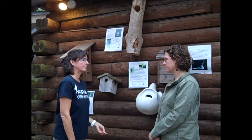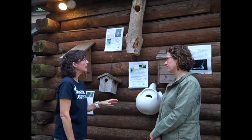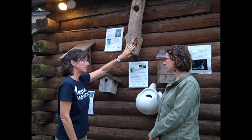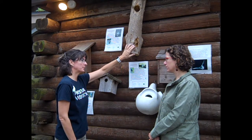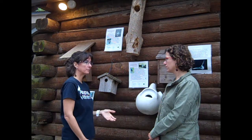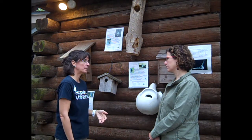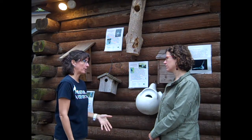There's a variety of cavity nesting birds here in the Houston area. They look for natural tree cavities like this one that have been carved out by woodpeckers. But there's a lot of competition for these cavities from non-native birds like European starlings, other wildlife like squirrels and honeybees, so there's just not enough to go around.